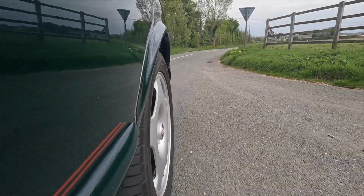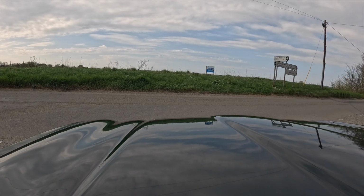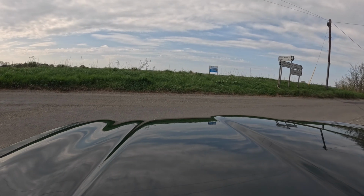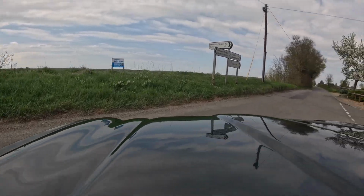I think it's just more and more important to try and keep these cars as Jaguar intended. So I'm going to hold off doing any more modifications, and I'm going to keep it. I'm just going to keep on top of it, run it, maintain it, look after it as best I can for a while, until this current situation just settles down.